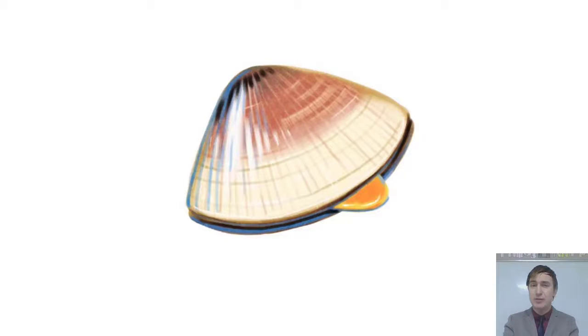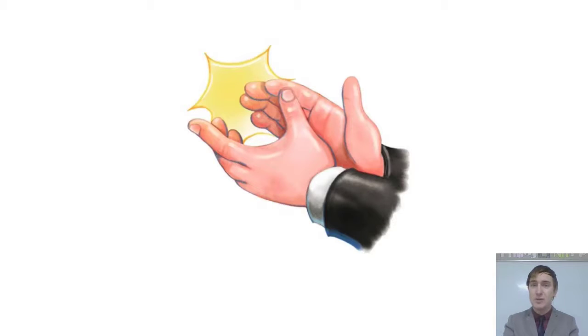For the cl words we have clam. A clam is seafood inside of a shell that can open. Cl, clam, clam. Everyone say cl, clam. Very good.